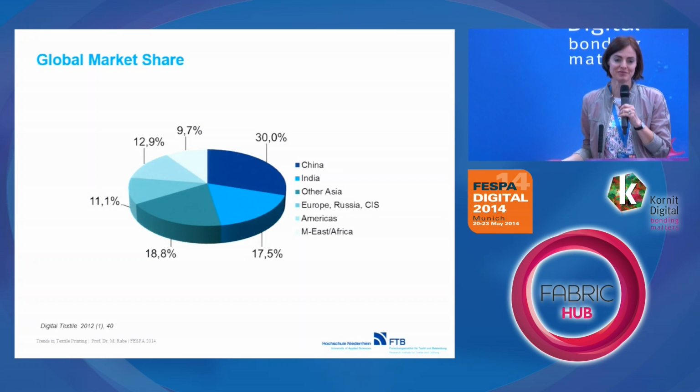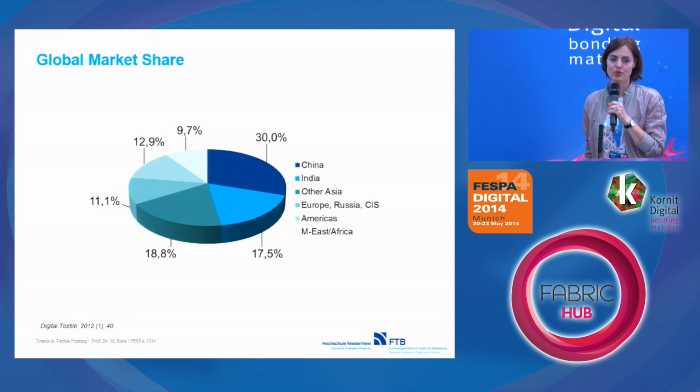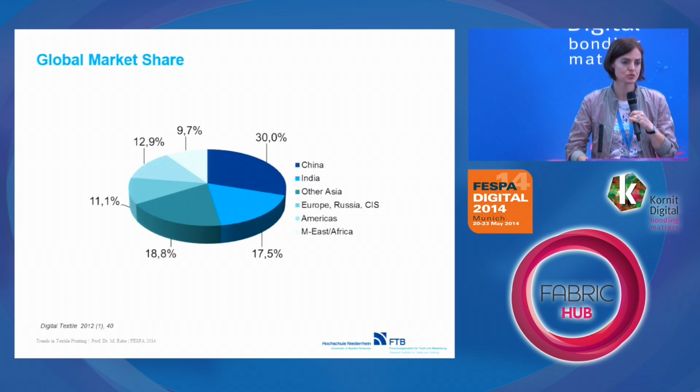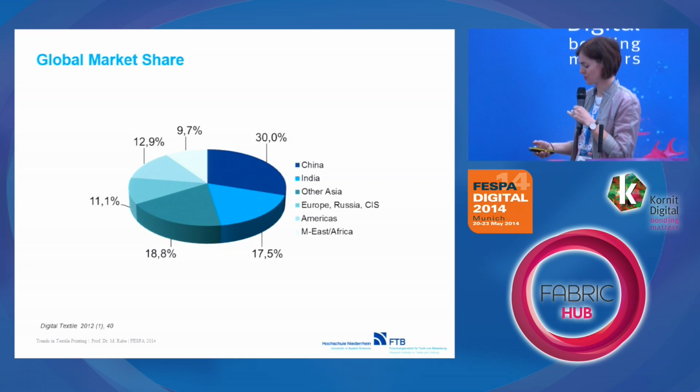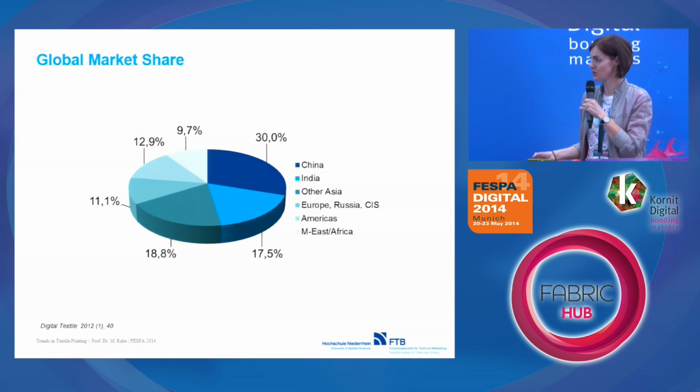Beware of the market share that you find here. This is a global business. First, I thought this might be a chance for European printers to build up business back in Europe, sort of have the print right next door to the designer, to the brand. So this was perhaps a hope that I had, but this is not the reality.